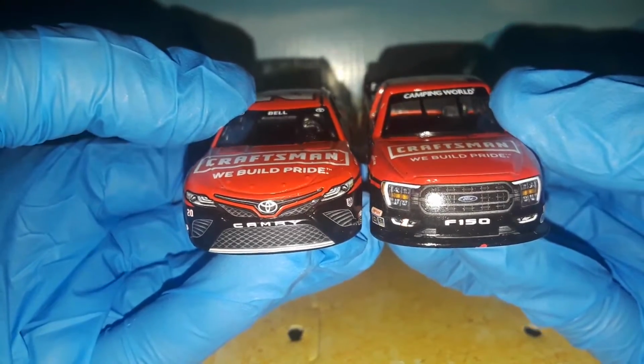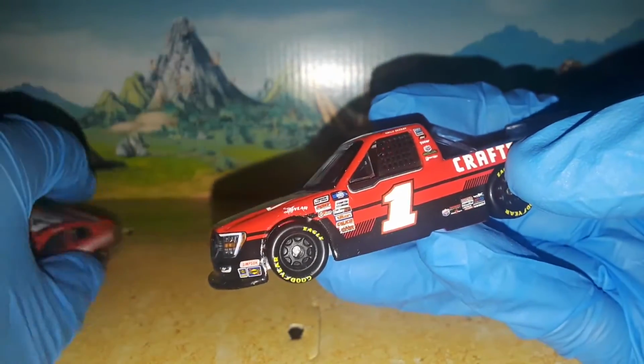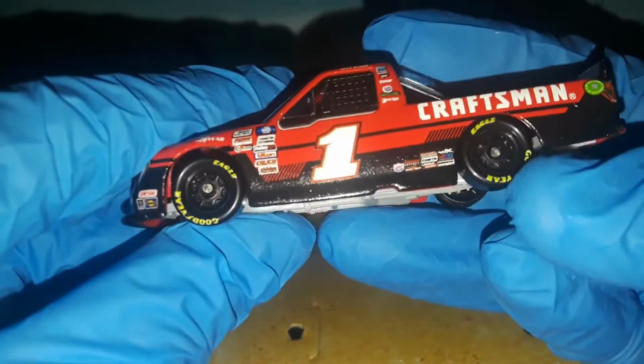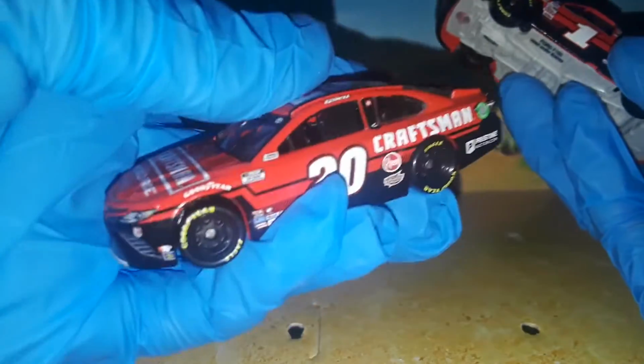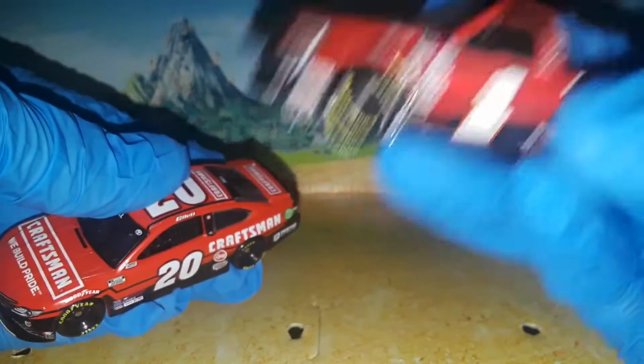But as you can tell, they start out with the black front end, the black nose, and of course, it has a stripe design that goes up and across. I never got to review this car on the channel, so you're going to see this exact paint scheme is the same as this one, so a review of this paint scheme would also be a review of this paint scheme.